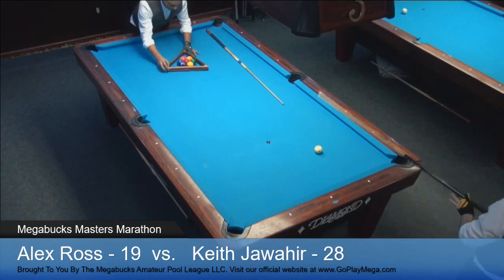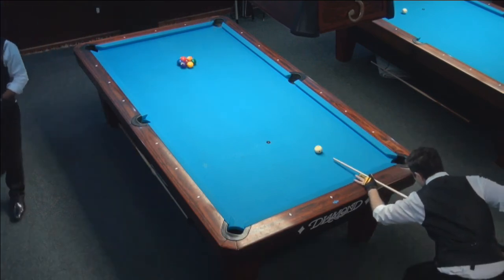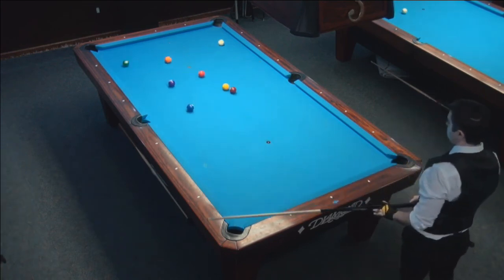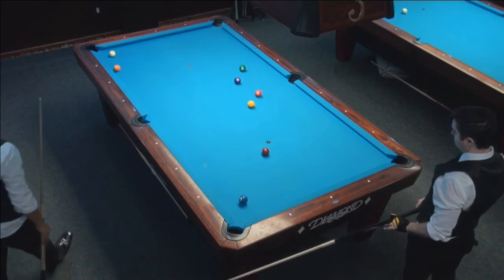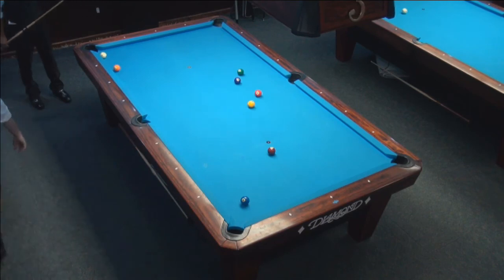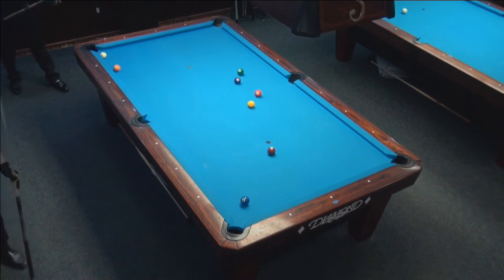Alex breaking. Alex is still struggling on this break, coming up dry, leaving Keith an open shot on the one ball.